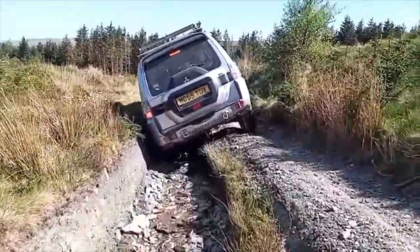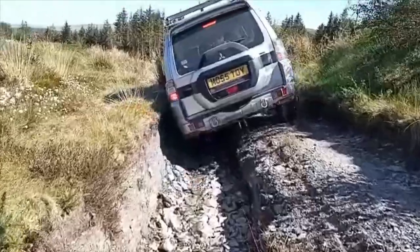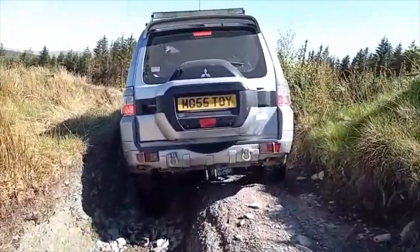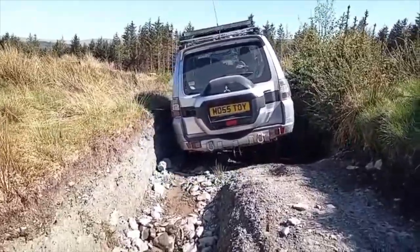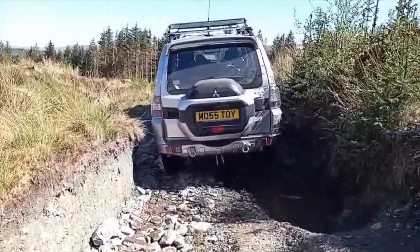But this is only the third day of Chris doing the off-roading. He's got so much more confidence now than when we did Horseshoe Hill on the first day. Things like this, he knows the capability of the car now. He knows how far he can push it, and this was really pushing it right the way to near the tipping point. He does it very well, and up and over those bits.